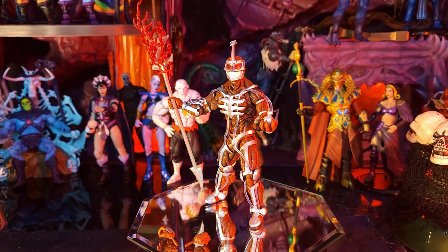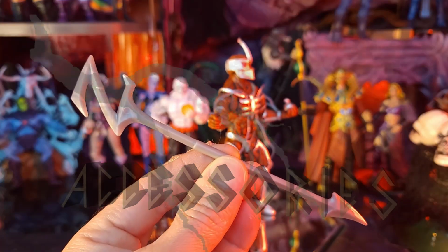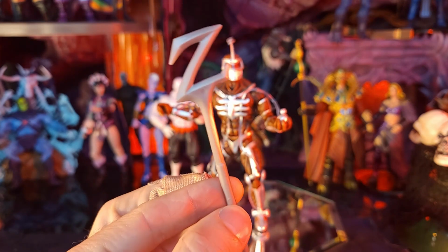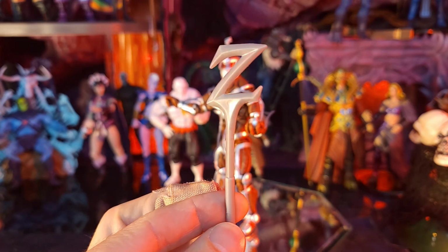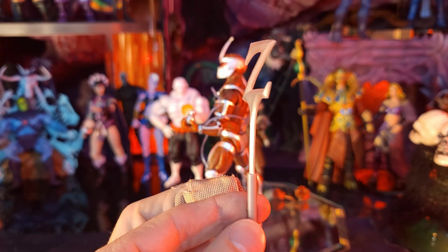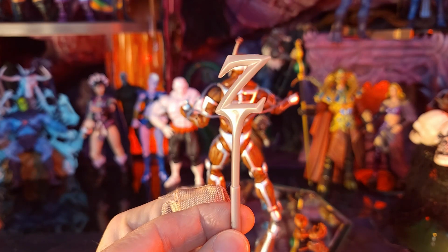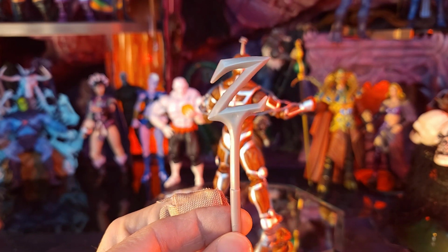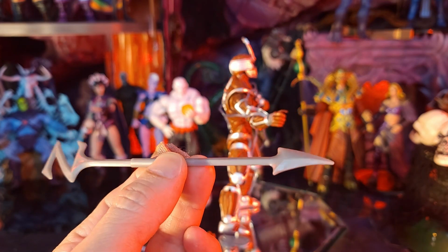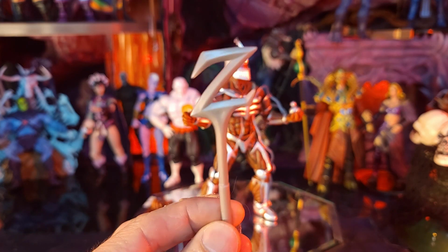I mean, let's check out his accessories first of all. So Lord Zedd comes with this really cool staff that has a spear on one end and the letter Z on the other, which is really nicely done, almost like a silver, not quite metallic, a little cheaper plastic than that, but still has a nice reflective glare like a silver finish on it. So that's really nice with some blades on that spear at the end. So this is a really nice staff weapon that he has.